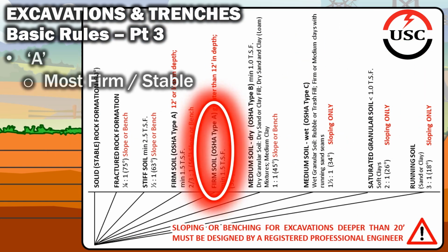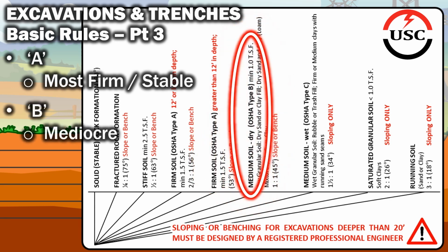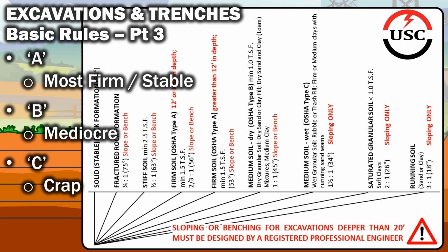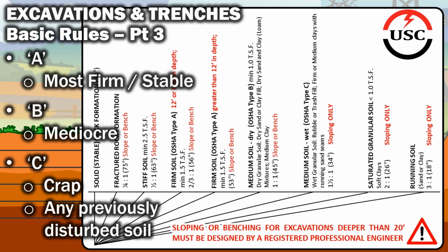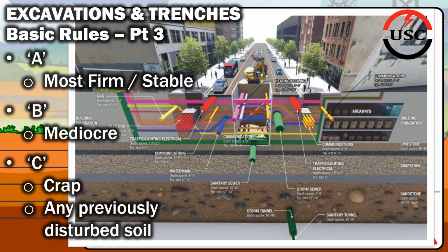There's Class A soil, being the most firm and stable soil. Then you've got Class B. And finally, there's Class C soil, which is considered the worst and most unstable soil. Right, wrong, or indifferent, OSHA has stated on multiple occasions that it considers any previously disturbed soil as Class C soil. Much of our work is conducted within an established utility right-of-way that is continually being disturbed due to road management or utility installation and maintenance.